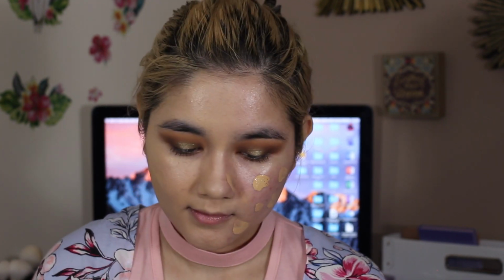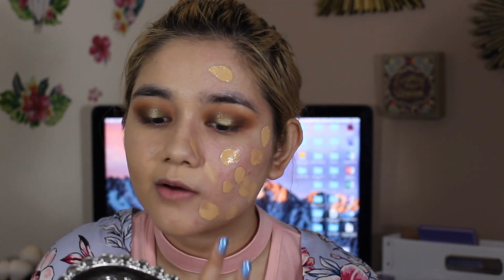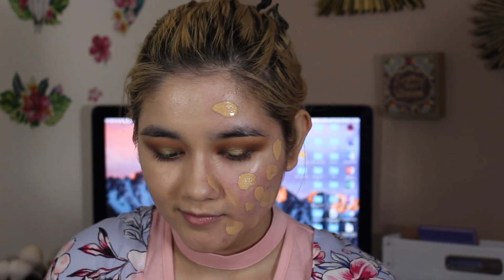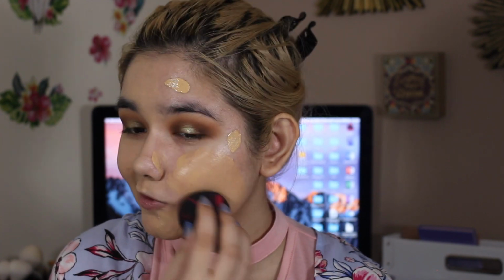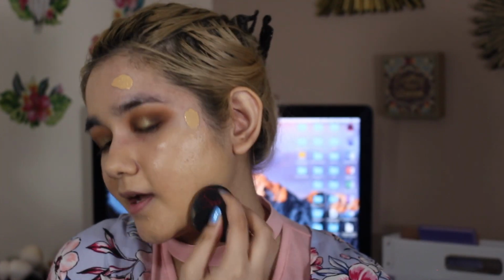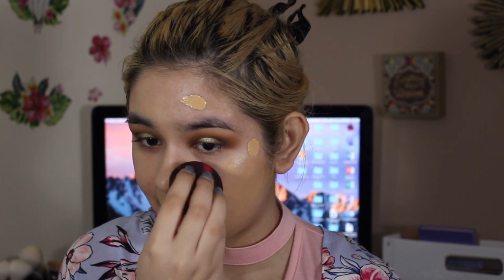All right, so I'm gonna go in with more for this side of my face, so we can see how it looks with the sponge. And it's not too dark. I'm gonna pick some up on the sponge so I don't take product off. It's a little dark. The undertone is right, but it is kind of shearing out to be pretty good, as long as it doesn't oxidize. If it does oxidize, I'm in trouble.